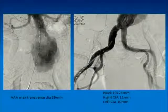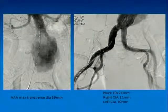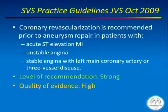So it's an ideal case for doing an infrarenal repair. Yes. All right. The next slide, please. The issue here is that he's got significant coronary artery disease, and part of that is left main, and also a distal RCA with a PLB. If you look at the guidelines put out by the Society for Vascular Surgery in 2009, they say that if you have any of those conditions, acute ST elevation MI, unstable angina, or stable angina with left main or three vessel disease, then you need to do a coronary revascularization prior to the aneurysm repair. And the level of evidence is good. And so, that's what we elected to do.